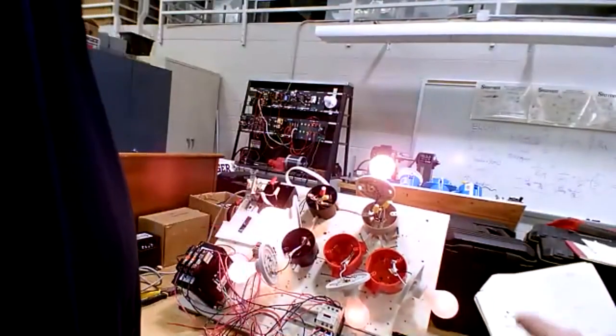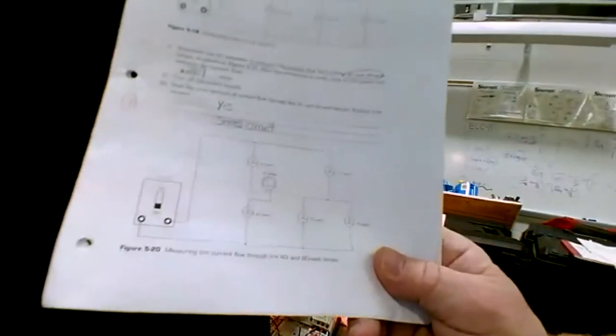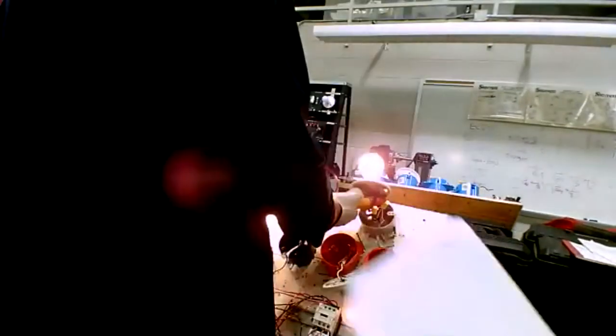It's because it's what kind of circuit? It's because it's a series circuit. The same current through both of the bulbs because it is series. So now, that was 23. 24 on the next page says, measure the voltage drop across the 40 watt and the 60 watt lamp.